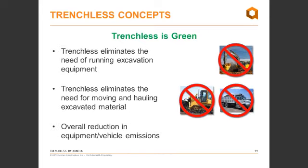And lastly, I wanted to touch on the green aspect of trenchless operations. There is the potential to have an overall reduction in equipment and vehicle emissions. If you consider large excavation equipment, it doesn't need to be running. And there's also the moving and hauling of excavated material. There's a lot of emissions that can be avoided or reduced in these types of operations.